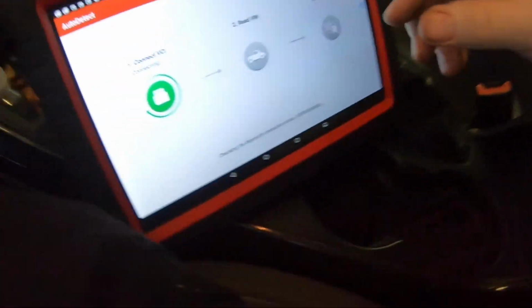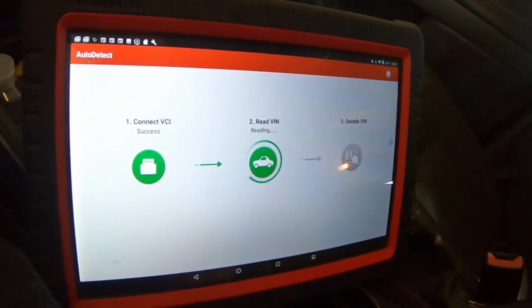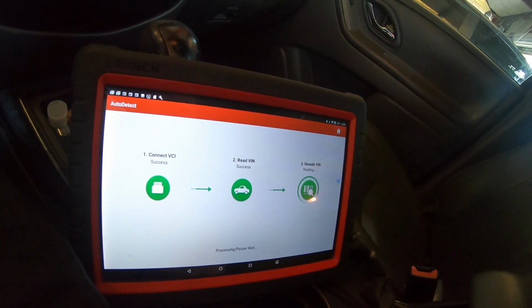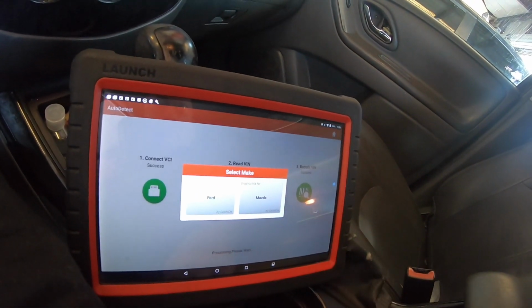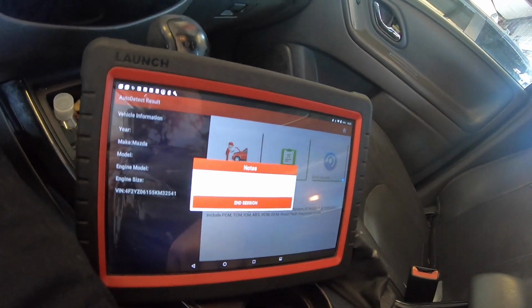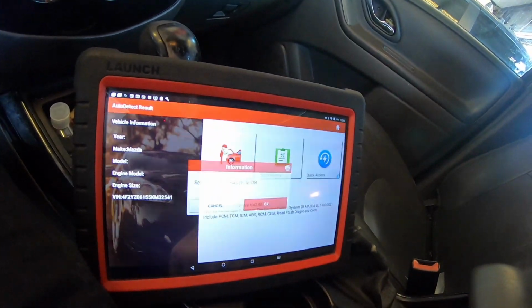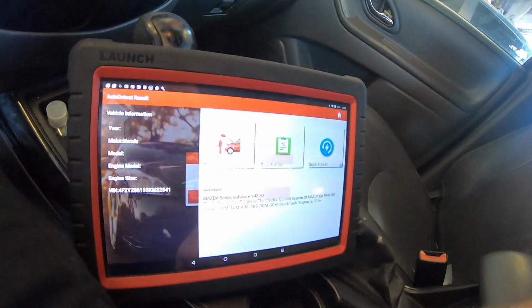So jump on into this thing. Let's see what we got. The Launch Torque, it's gonna give us some clues. It's definitely running pretty bad. Feels like a cylinder, maybe even two missing. It's a Mazda. I said Mazda. There you go. It's not even really sure what the VIN is, what the make is, because the old Launch and the Mazda ain't getting along.